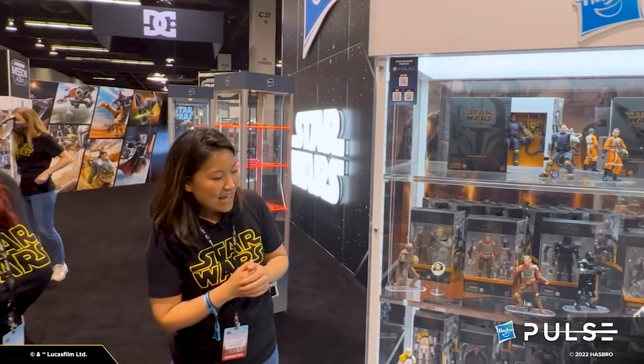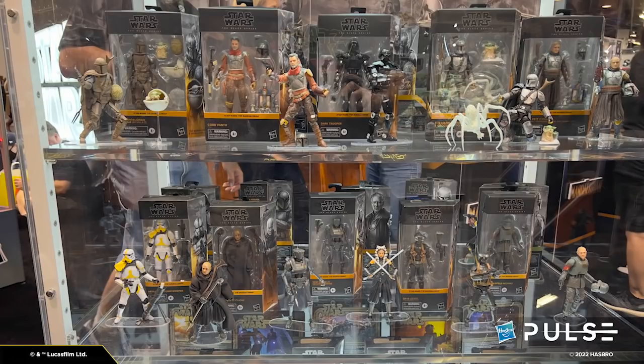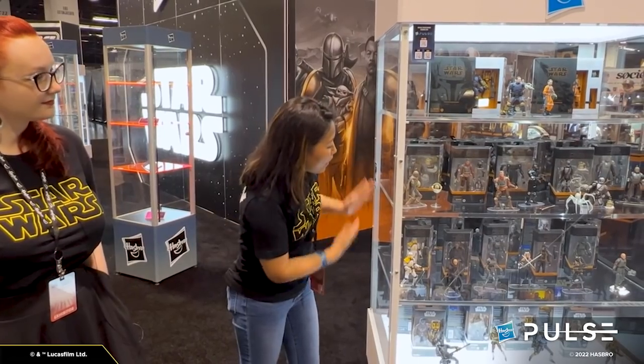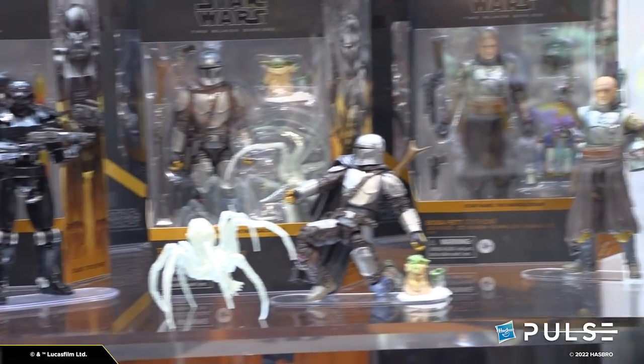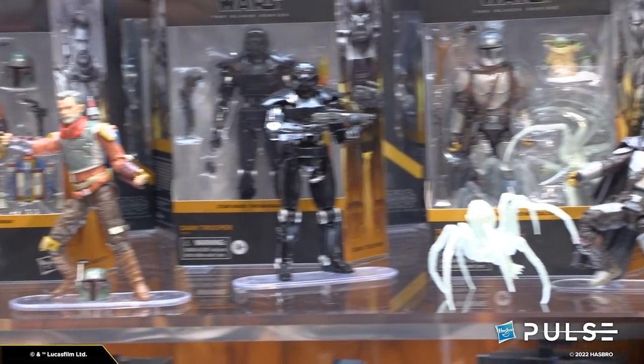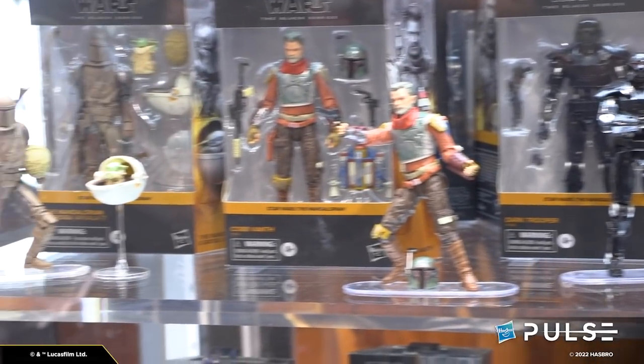And below that we have some Black Series Mandalorian figures. The Mandalorian took the world by storm, not just through Grogu himself, but we also have all of these figures, where we really expanded the universe of the Mandalorian across both Black Series and Vintage. Here you see a lot of the Black Series figures posed out, and a lot of them you can put together for that Mandalorian lineup.